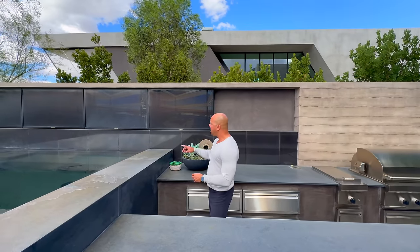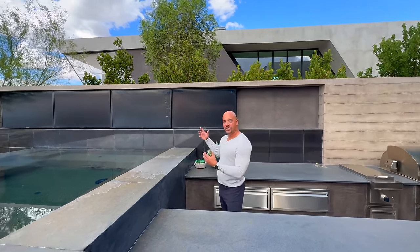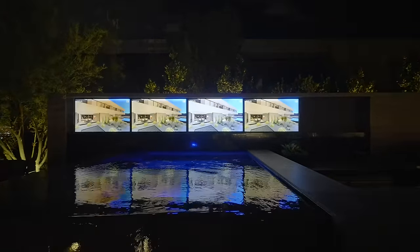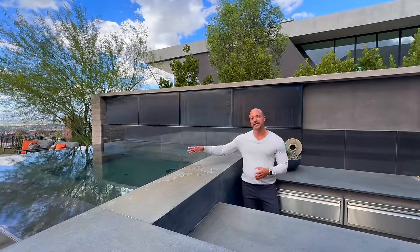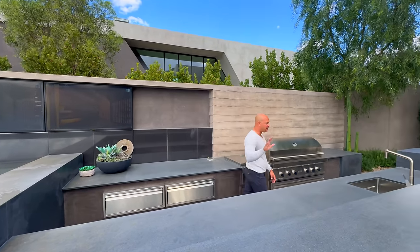Over here, we have four display panels. So not only can you appreciate the game outdoors or whatever event you're watching, but you even have a jacuzzi. So right next to us is a jacuzzi. So not only can you be in the jacuzzi and watch whatever you want on television, you could also be served drinks directly into the jacuzzi. Very well thought out. I just want an invite. That's all I'm asking for.